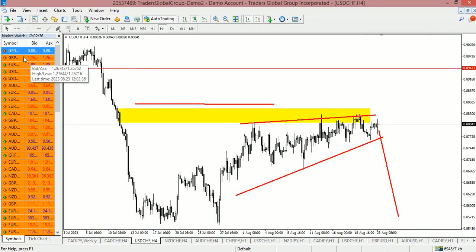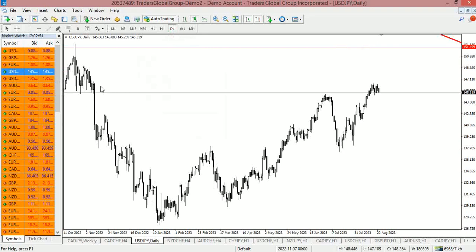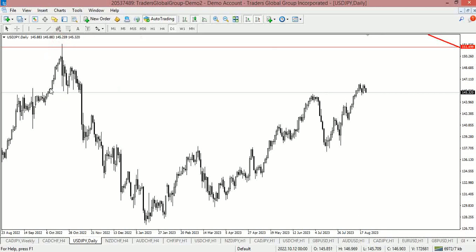So let's just look at some other trades that I'm looking at. USD yen. Okay, let's go for the USD yen. Let me delete this. Okay. So USD yen, I've spoken about it in the past video. So you can see here by looking at these spikes of candles, showing us there's a lot of activity that has been happening here.